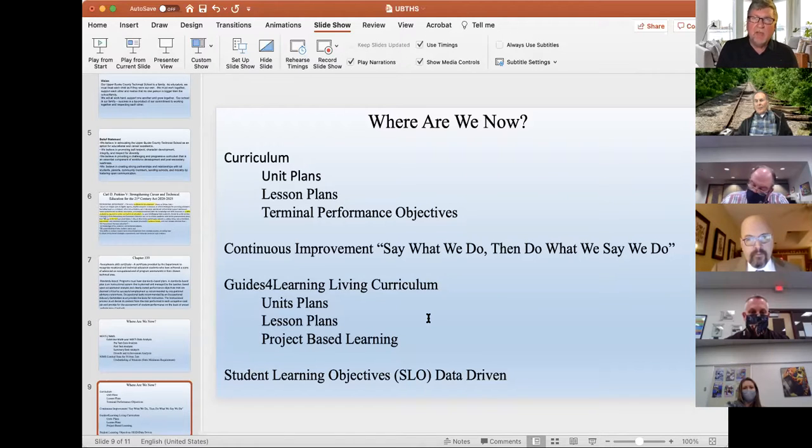It's really about the first steps in developing continuous improvement. If you're going to produce a continuous improvement model, the first thing you have to do is say what you do, and then you have to do what you say you do. And so if you do those things, then you can start really looking at the pieces of the puzzle and making sure they're lined up.